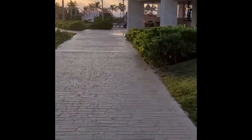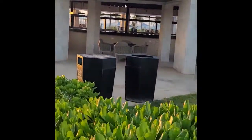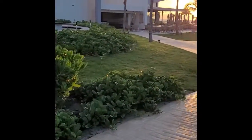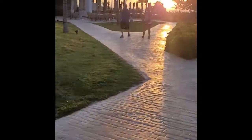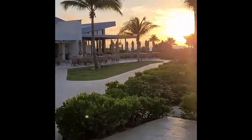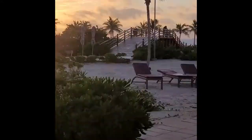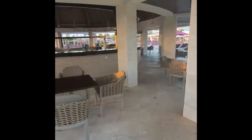So now heading closer to the beach, you can see there's another bar here. We'll talk about that in a second. Over across the way, this is where you'll find some more dining options. This is a buffet. Now it's open for lunch. I think it may be open for breakfast as well.